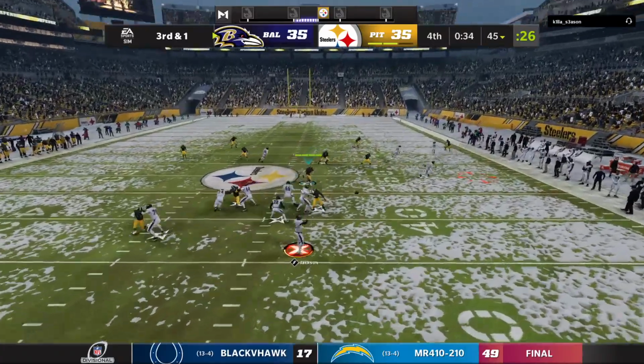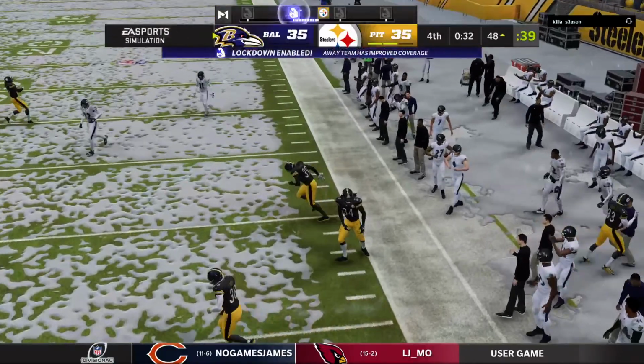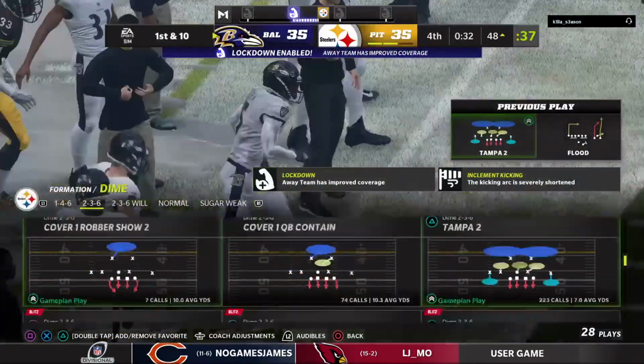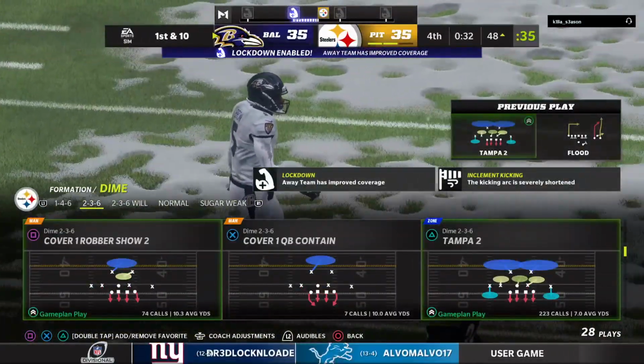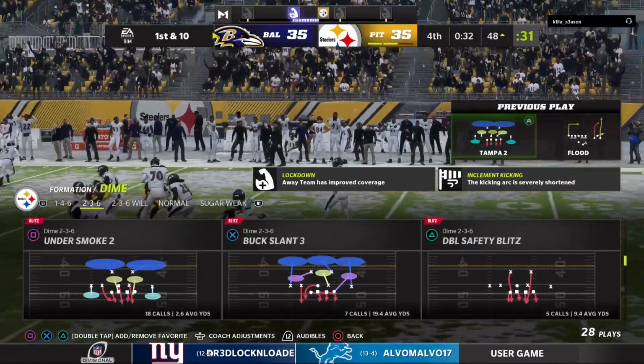Jackson. And that's complete to Brown. And he's able to take it across midfield before going out of bounds. Well, they brought the pressure, and that meant man coverage behind him, so he's still able to complete the pass, even as he took the hit.